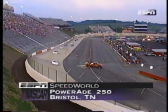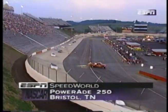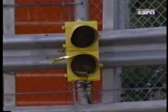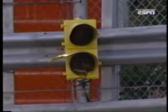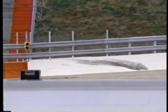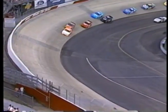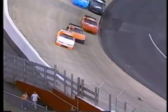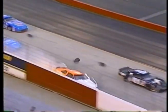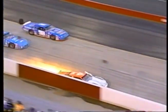Back in Bristol, Tennessee, under caution for the second time today in the PowerAde 250, a violent, nearly head-on impact out of turn 4, and that's what's left of the caution lights that enter the front straightaway there out of turn 4. That's where Mark Gerke, 38-year-old driver from Florida, hit. Let's take a look again. There's the car coming right at the wall. Now we can see the car almost goes over on its side, and the left front, it tumbles. It is broken off the car. We'll follow the Gerke car.